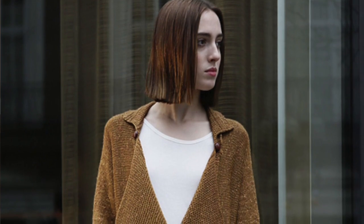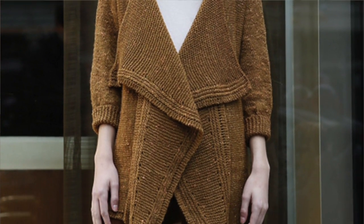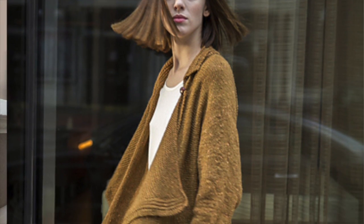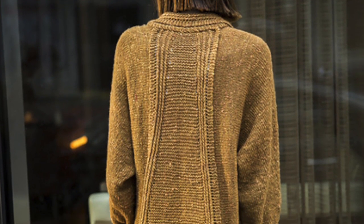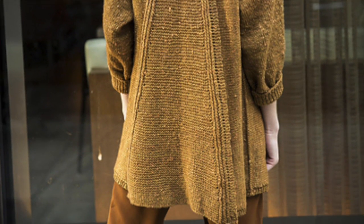Next is Skyscraper, and Skyscraper is a cardigan. It's got this nice sort of big open lapel look in the front. Lovely sort of elegant three-quarter length sleeves. There's something about it, it just makes me think of a lady's coat in the 1930s or something like that. It's just so incredibly elegant and classy, and yet it also looks comfortable and casual at the same time.